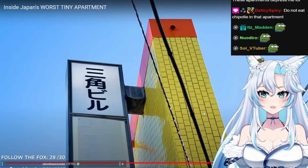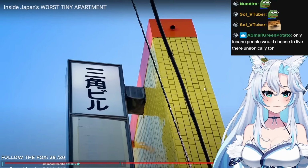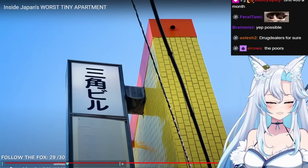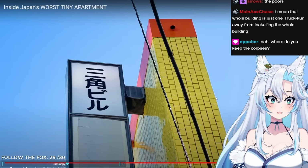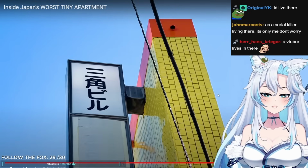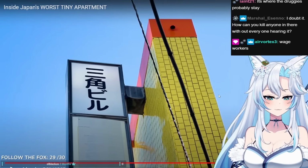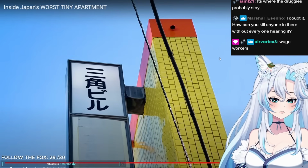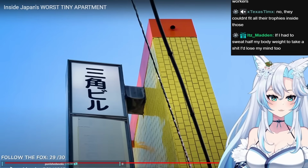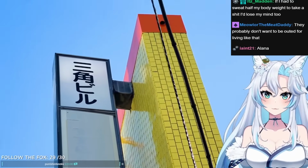Sankaku Biru, or Triangle Building. Do you think there's like serial killers that live in there? Do you think so? I think probably, yeah. Yeah, yes. Don't approach the residents. Drug dealers? I don't think drug dealers in Japan are that common, but yeah, probably some unsavory people. A VTuber lives there? Probably. Wage workers? Probably miserable people, because that place makes you miserable. But it's literally called the Triangle Building.